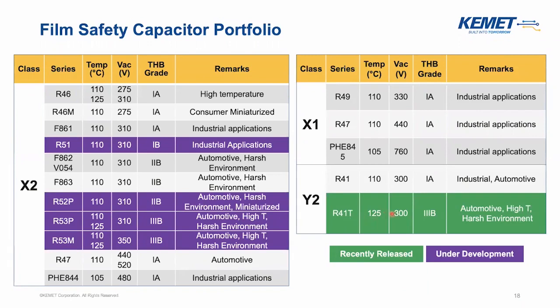But I will note we recently released the R41T series, which is a Y2 capacitor that's qualified to 125 degrees C and the most stringent 3B grade of THB. And then we have a series of capacitors that are under development that are scheduled for release later this year that are going to be qualified to grade 2B or grade 3B. Those are in our X2 series around the 300 and 350 volts. And as a goal, we're trying to also aim to rate these capacitors at 125 degrees C maximum temperature.